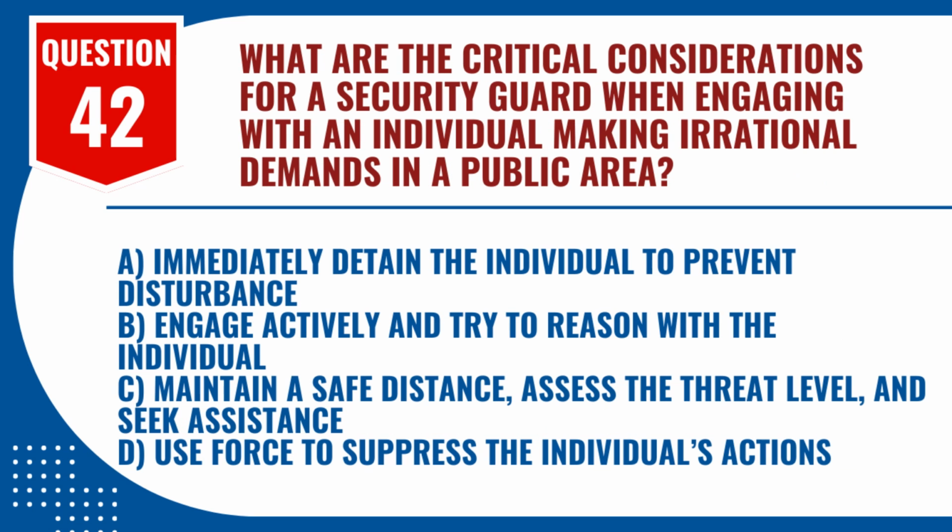Question 42. What are the critical considerations for a security guard when engaging with an individual making irrational demands in a public area? A. Immediately detain the individual to prevent disturbance. B. Engage actively and try to reason with the individual. C. Maintain a safe distance, assess the threat level, and seek assistance. D. Use force to suppress the individual's actions.